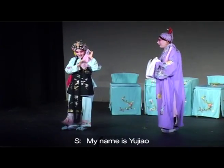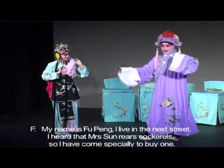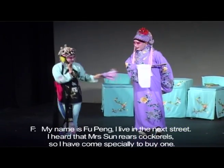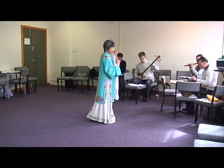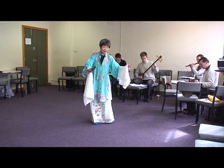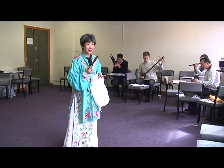Here's Kevin and Kathy performing. Kevin, who's wearing purple, runs his own business but contributes most of his spare time to promoting this traditional art form. This association is the only one in London that promotes authentic Peking opera, and its members are doing all they can to preserve this ancient cultural treasure.